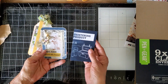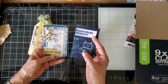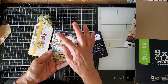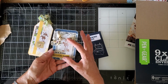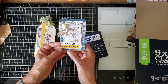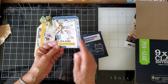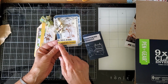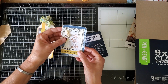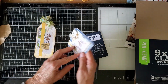This was one of those mailers, and you can see that I have sanded it and distressed the edges. I've put one of the magazine ads, and then another of those stamped images. This came also from just one of the food ads, a phone number that I cut off. And then this was also on the food ad, Spend Life Happy. And I just put a little bit of fabric embellishing there, and that makes a nice journal card.